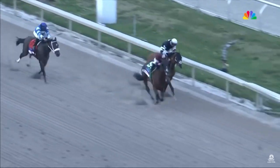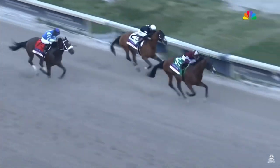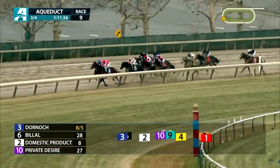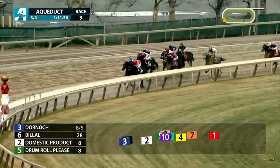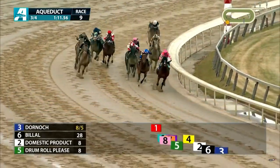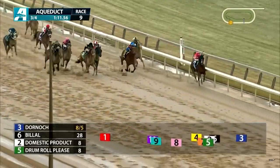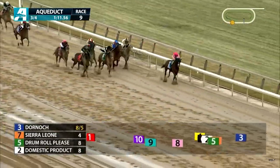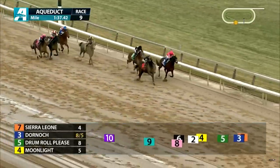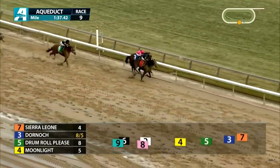Dornoch, number four. Danny Gargan is the trainer. Luis Saez, once again aboard, rode him in the maiden and then jumped back on him impressively in the Grade 2 Remsen. If you've watched any of my preview videos, you've seen this race. Excellent. He took the lead into the stretch. Sierra Leone runs up on him and catches him, passes him briefly, and then he finds another gear and comes back to get him on the inside by just a nose, setting up this highly anticipated rematch between these two horses. So very excited to see this one.